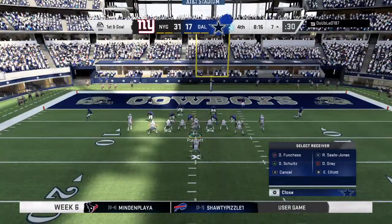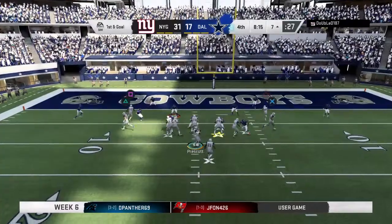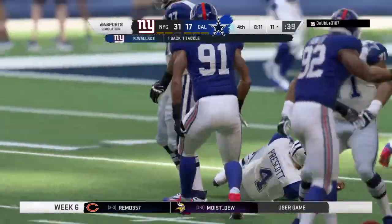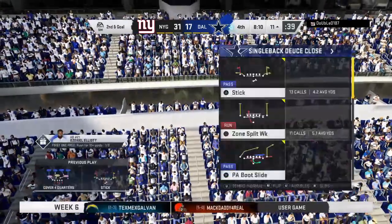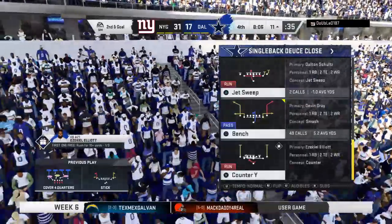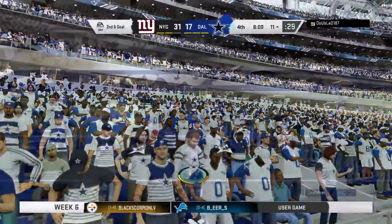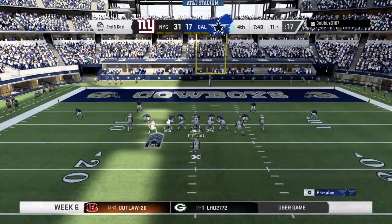First and goal, and they've got to be thinking a chance to get right back into this football game. Now Prescott, in trouble, and he'll go down back at the 12. Well, that was point-counterpoint, wasn't it? They decided to throw for it on 1st and goal. Instead, the defense counters with pressure, and the defense wins, getting a big sack. So they get pushed back to the 11, and here's 2nd and goal.